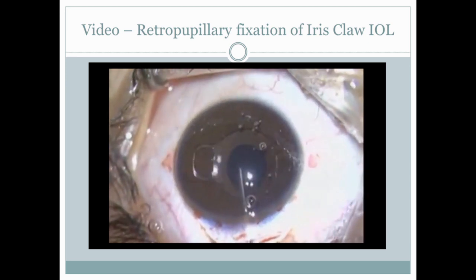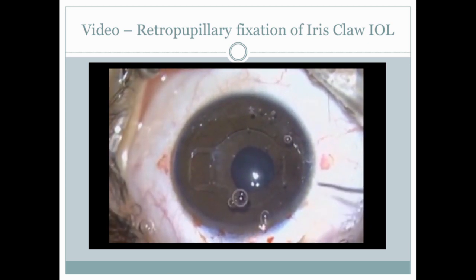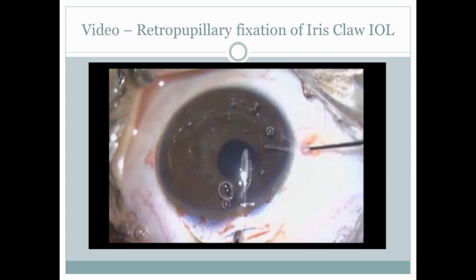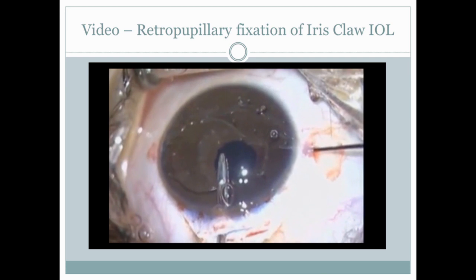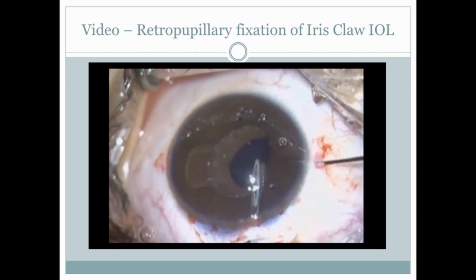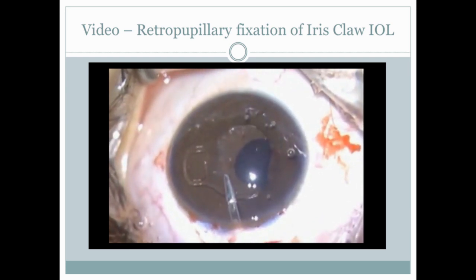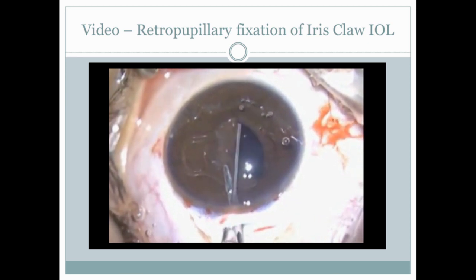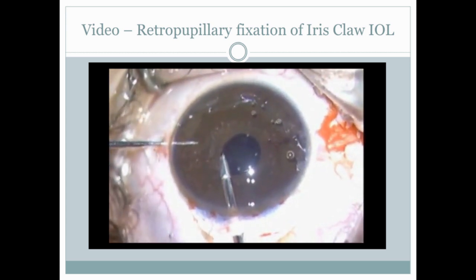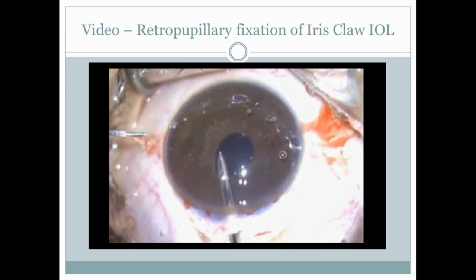Through the superior incision, the IOL is inserted into the anterior chamber. The cohesive viscoelastic material maintains the anterior chamber depth. Entry through the side port. It is fixed retropupillary: the first haptic, and now retropupillary fixation of the other haptic. So this is very near to the natural position of the lens, and also it looks cosmetically very good.